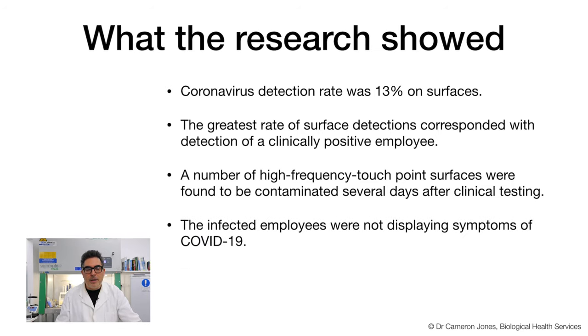It should be remembered that in at least this research paper, looking at these over 800 some persons who were tested, remember 5,500 surfaces, none of the people who tested positive for COVID-19 were displaying any symptoms, and that is the frightening fact.